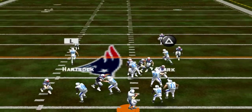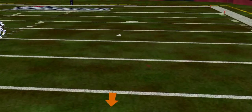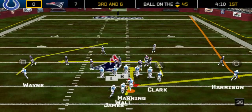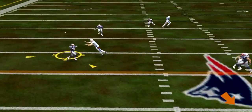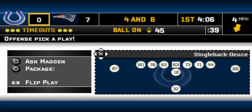Harris is lined up on the right. Throws this one off balance. Incomplete pass. Too much on that throw, sailing over the receiver's head. The backs are lined up in an eye. Nice play fake. Throws it. Gets his hand up. Clark was the one they were trying to get the ball to.